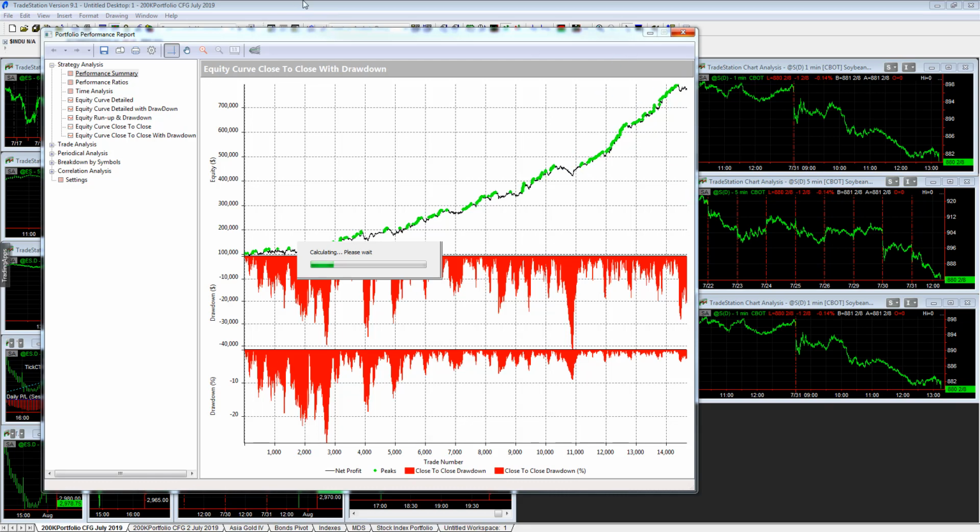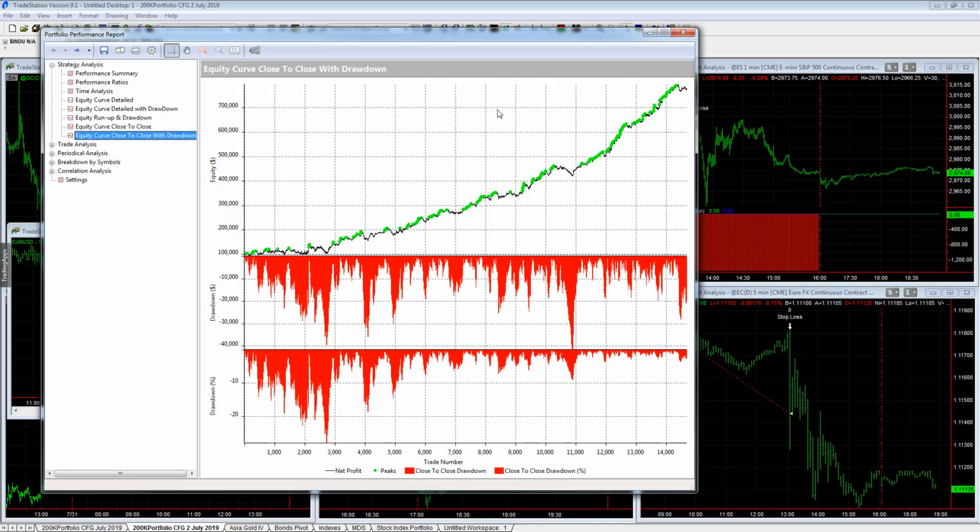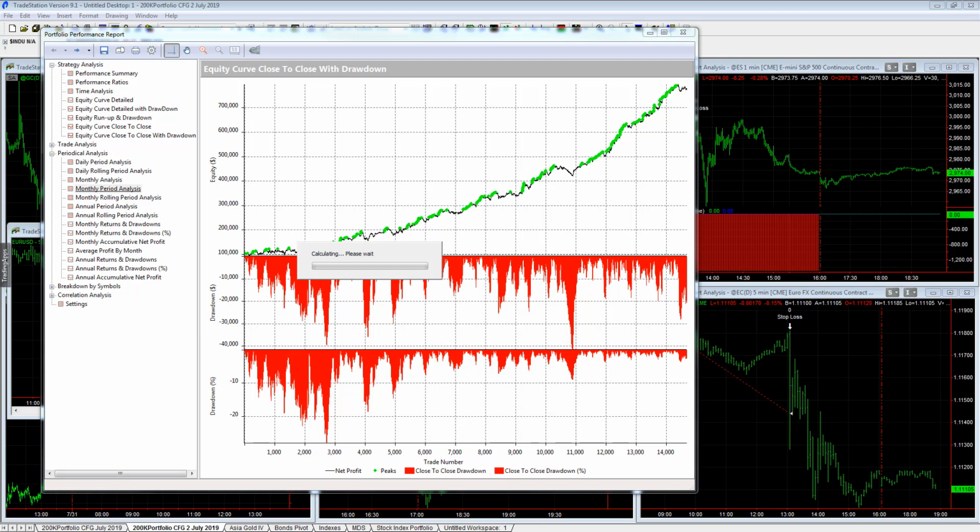And so that's the performance summary. I've clicked on this, and it takes a little time to calculate, so waiting for that to calculate. So here's the performance summary. The report shows 674,000. This is back to 2007. Again, here is the drawdown. Let's look at the periodical analysis. Let's look at the monthly period analysis.